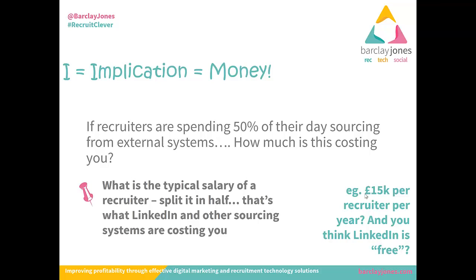And you've got to think about how much that's costing you, because as much as we do some fantastic LinkedIn training, and again, we're big fans of the system, if you're spending 50% of your day sourcing from it and you're using a free system, you're spending money. And if your average recruiter salary is 20 or 30k basic plus on cost, the cost of the seat they're sat on, the bacon sandwiches they're eating on a Friday morning, then you've got to take that basic salary, split it in half, and that's how much you're spending on external systems.